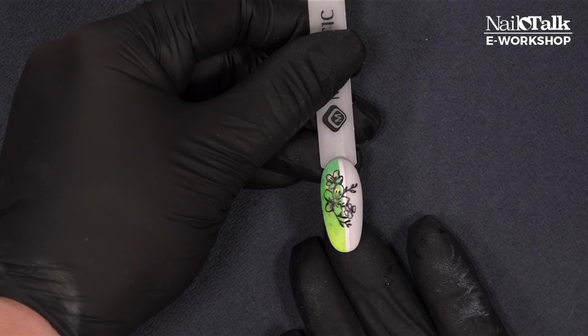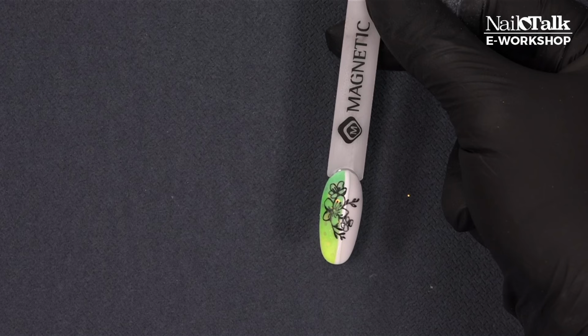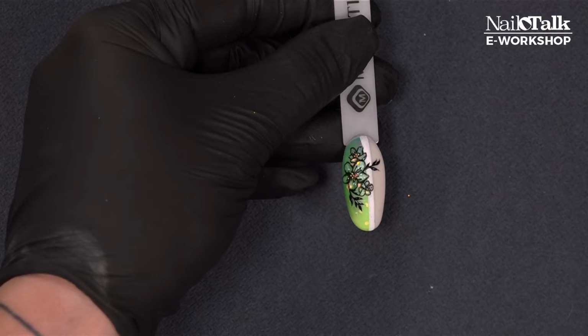But I have already prepared this for you. So, this is cured and this is already done. I really love it because my background is giving my flowers a little bit more extra detail because of the beautiful, beautiful clear inlay underneath. But you can also say, let's take a little bit of top gel, Black Supreme Finish, and give my beautiful flowers just a little bit more height.